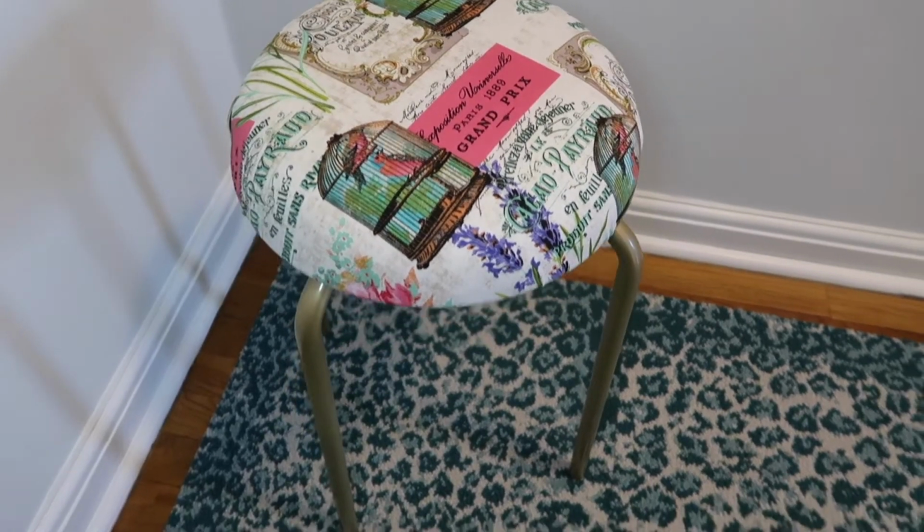I have since then sold it with a vanity I repurposed, but for $8, I just think it's such a great little stool that you can do so many different things with.